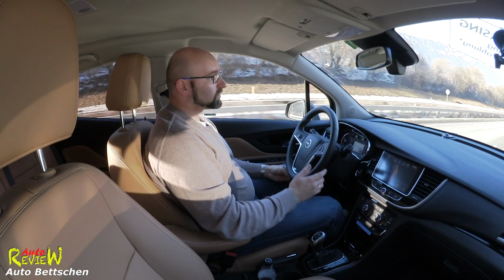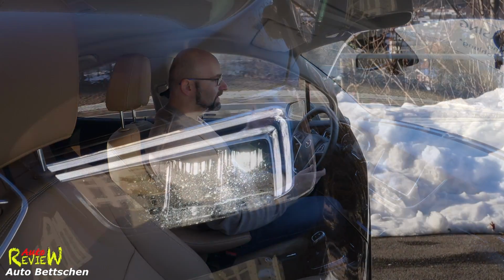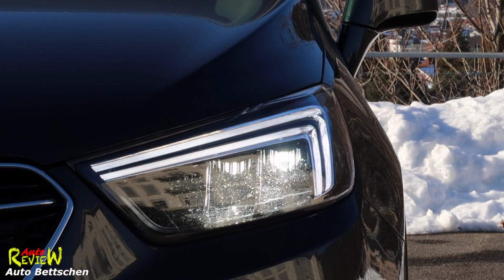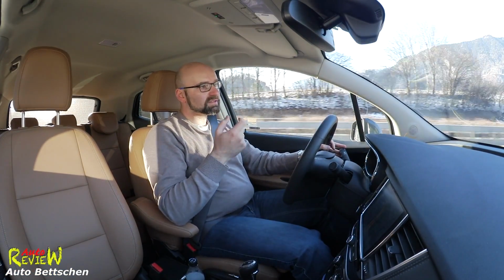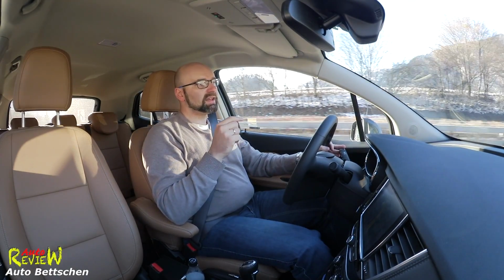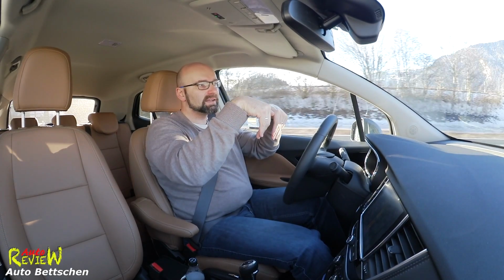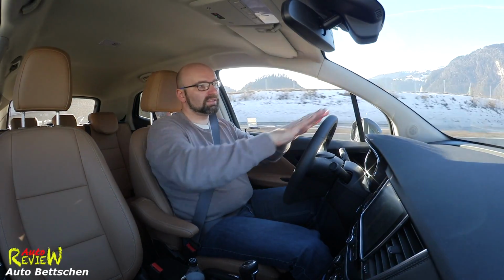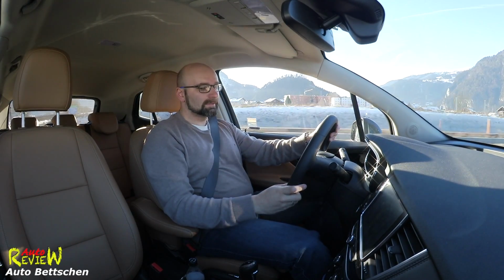All the rest works very well. Navigation I tried out, works well as well. Nothing new. What I like is the lights. We have full LED lights here, and they look beautiful. The interesting thing about the LED lights is that the LEDs are not pointing towards the road. The LEDs are pointing down inside the headlight and reflect outside. They are very, very bright, very nice.